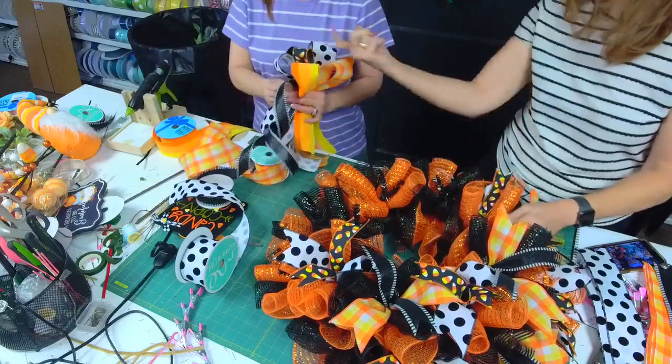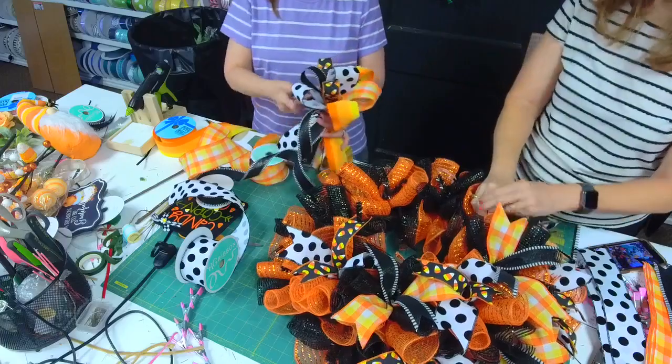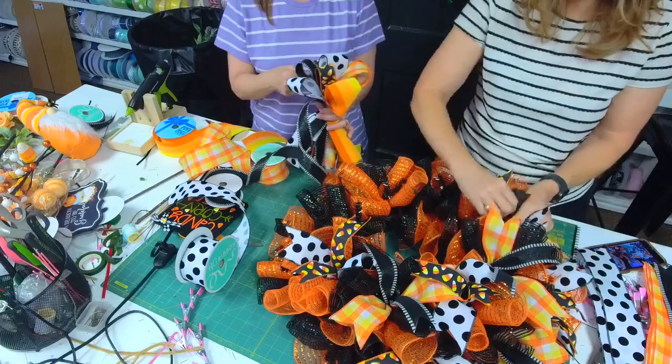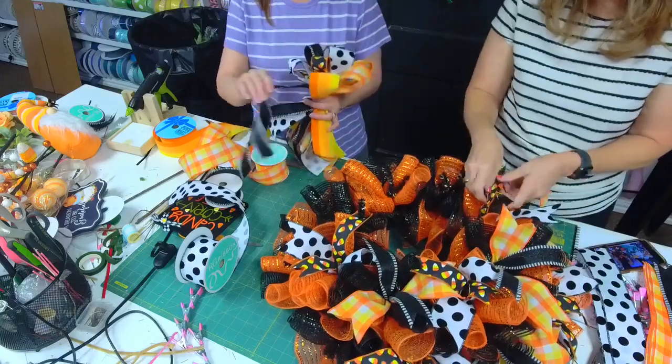Now, are you doing them where the little short ones come up? Okay. I will. After we put that thingy on it, you know, the pipe cleaner. You know, that thingy.